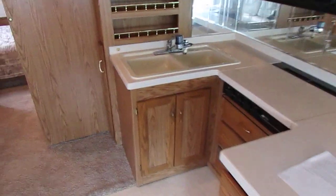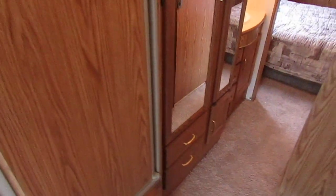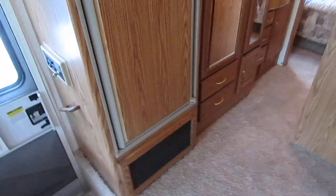Like I said, I've got the air conditioners running. They're cold. I just turned the refrigerator on a few minutes ago, and it probably has not had a chance to start cooling yet. But rest assured, folks, if you take this unit with the checkout for the $26,900 price, my RV techs will make sure all of that works.